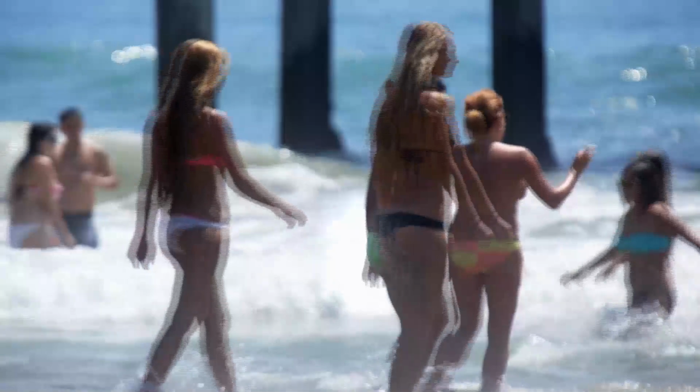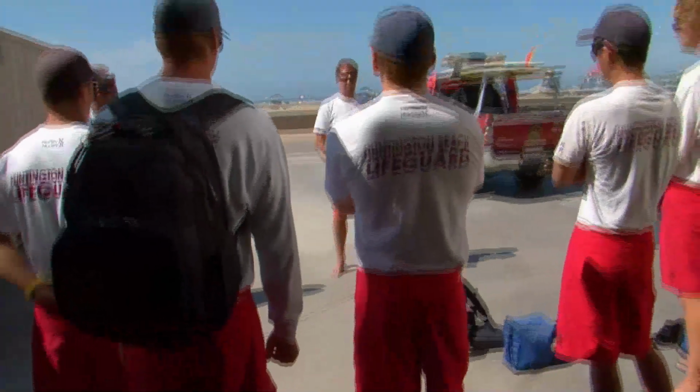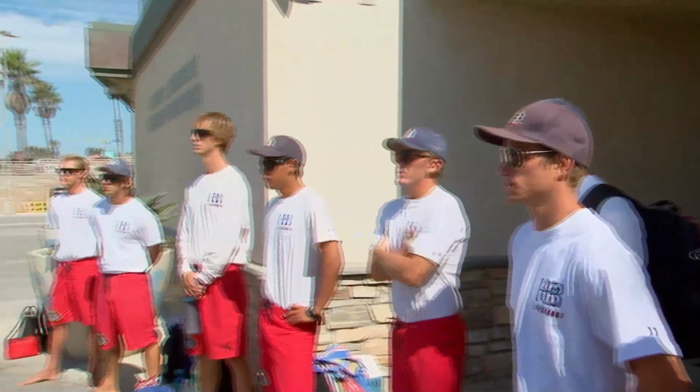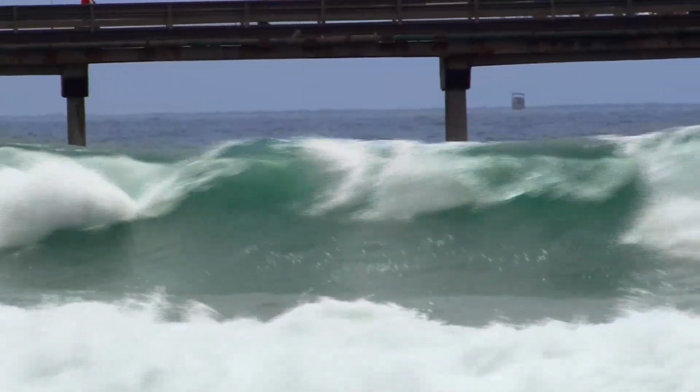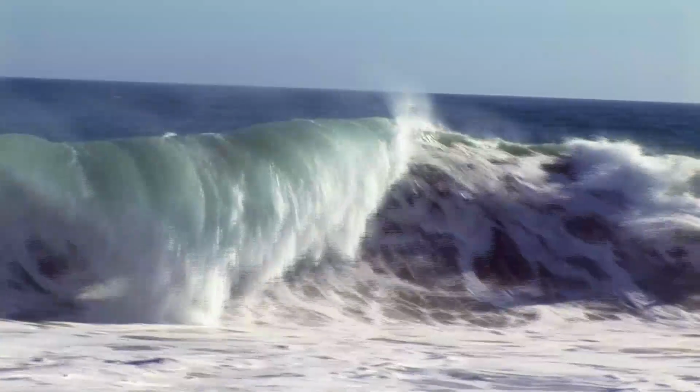It's Memorial Day weekend in Huntington Beach, and the rookies have been training for 6 weeks. Today will be the first day on the beach for many, and it won't be easy. 2 storms in the Pacific have created a heavy south swell that's causing larger than normal waves.